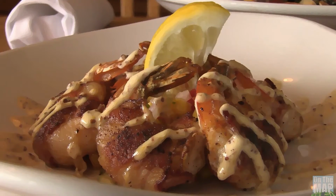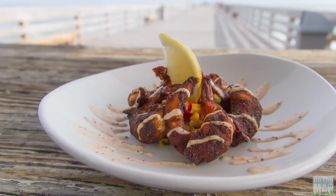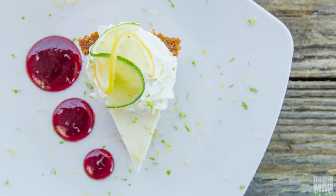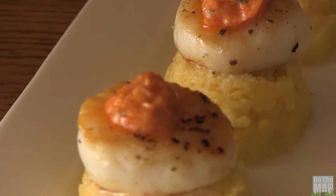Our menu, we focus on local seafood here. We do try to keep it seasonal. We give it a fresh look every spring and every fall. But we stick with the local purveyors. We stick with fresh local seafood. We do have a few other options for those people who want to come for the service and the views but aren't particularly interested in seafood. We have chicken options, steak options, vegetarian options, but seafood's definitely the focus.